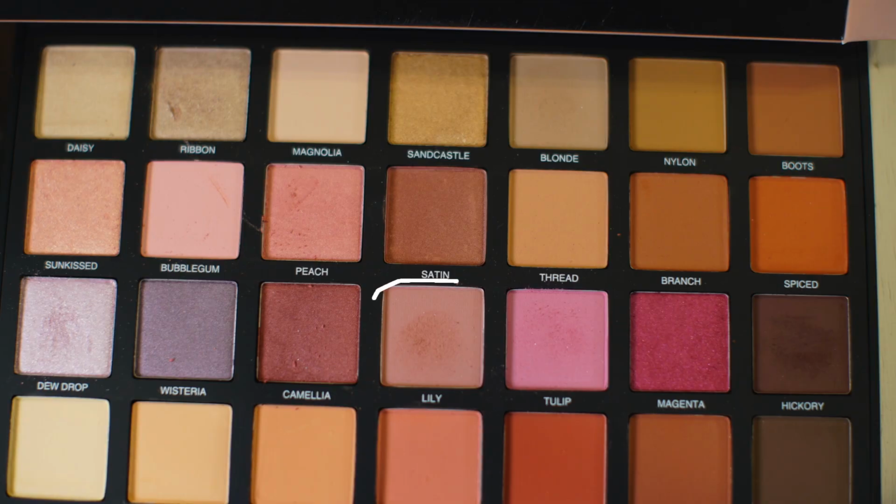I'm gonna use this color right here called the Lily as the transition shade. Ooh, yes, girl. Oh my gosh, these are so pigmented. Oh, so pretty. And I'm just buffing that in. I don't even know if you could call this a transition shade because it's more pigmented than I thought it was gonna be. It actually came out pinker, I feel like, than what it looks like, but I am digging it.